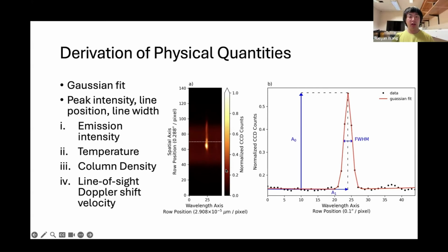Below here in panel A is just a crop of one of the H3 plus emission lines from the spectrum I've shown in the previous slide. And the right-hand side is a horizontal cut. We have a clear, nice Gaussian distribution. By fitting that, we can get 3 parameters: the peak intensity A0, the line position A1, and the full-width half max, which corresponds to the line width.